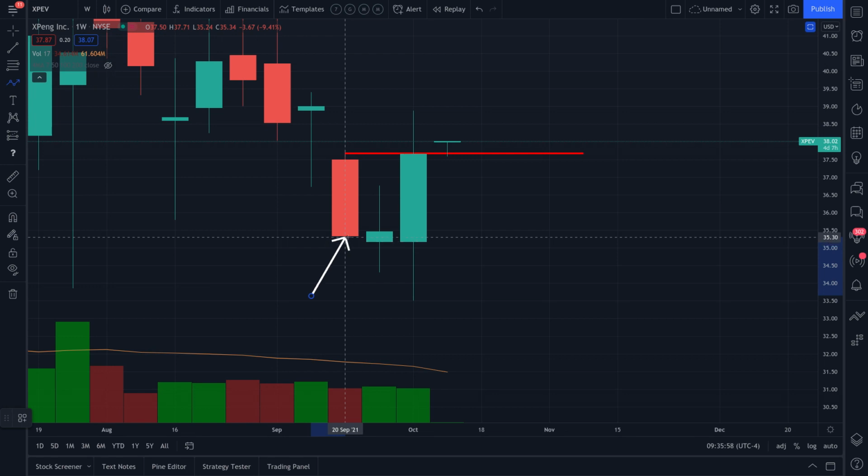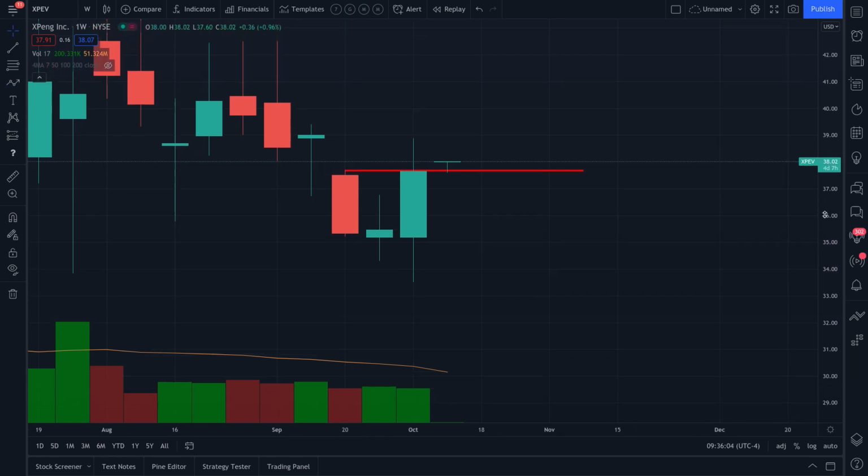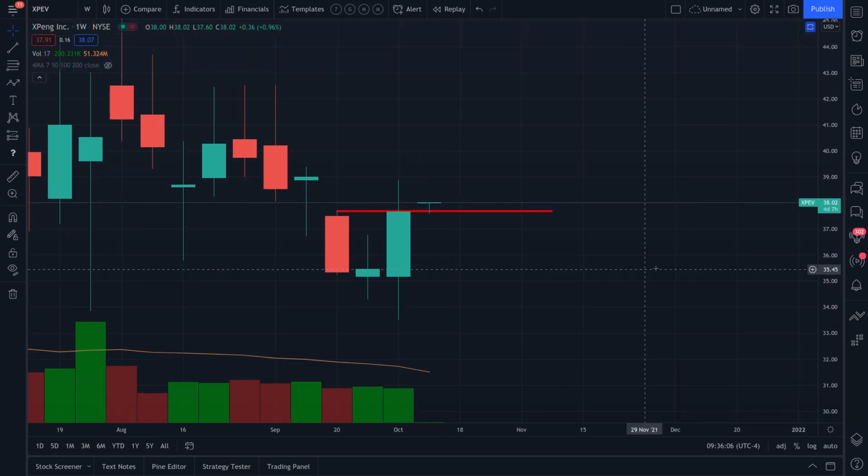All right, this level right here, if the sellers cannot get below the previous swing low of this weekly candle, 35.33, assume that the buyers have control here, whether in the short term or the long term. This is how I look at the market. So I look at buyers and sellers only.